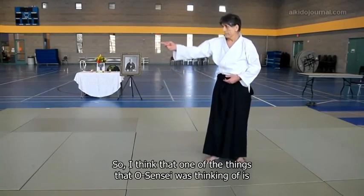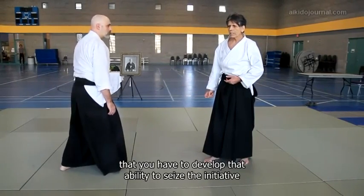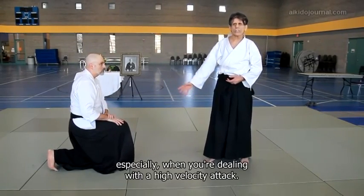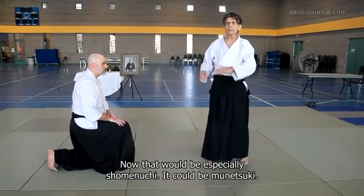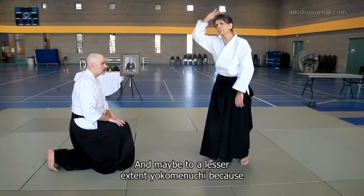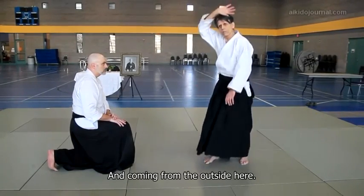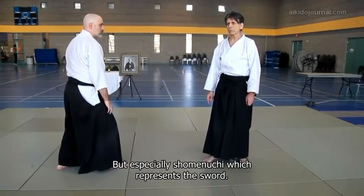So I think that one of the things that O-sensei was thinking of is that you have to develop that ability to seize the initiative, especially when you're dealing with a high velocity attack. Now that would be especially shomenuchi, it could be munetsuki, and maybe to a lesser extent yokomenuchi, because it's a more elaborate movement with two phases, right? And coming from the outside here. But especially shomenuchi, which represents the sword movement.